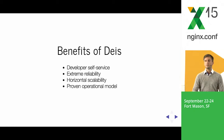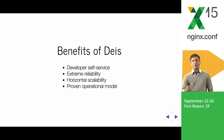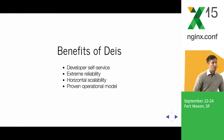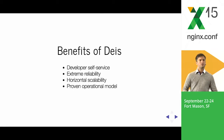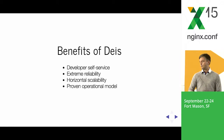So some of the specific benefits of Deis are one of the things that we provide is developer self-service. And I want to be clear about this. This doesn't mean that developers could just run wild in production and deploy workloads out without any controls whatsoever. But what it does mean is that developers should be free to innovate. There's a reason you have things like dev clusters and staging environments where folks should be free to go build new things and benefit from some of the agility that containers provide. And Deis helps make that possible. And we'll talk about that a little more.